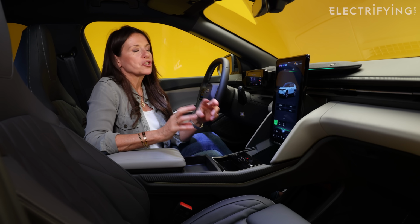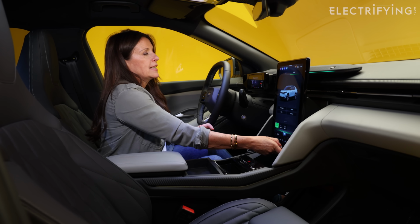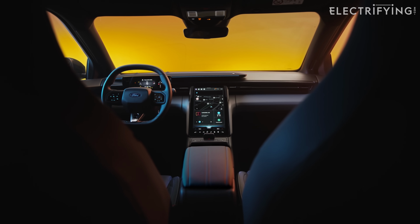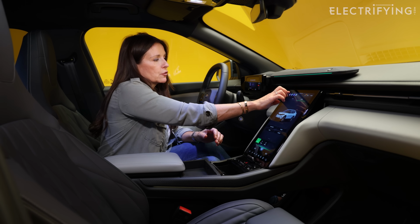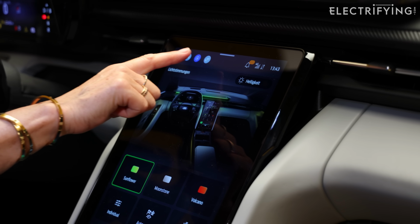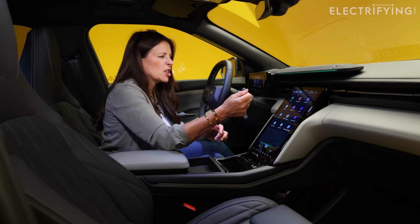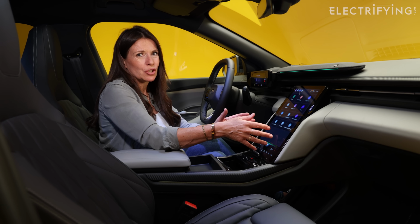I actually think one of the strongest points in the interior is the central screen, which tilts to different levels. So they've refreshed the interface from the Mach-E. You can use little shortcuts up here. When Nicola and Vicky drove the Explorer, I think they found that these little shortcuts were a bit fiddly. They're not bothering me quite as much. What does impress me though is just how easy and intuitive this is to use.